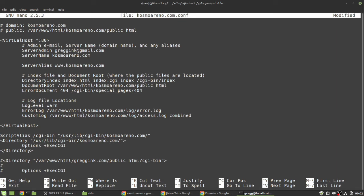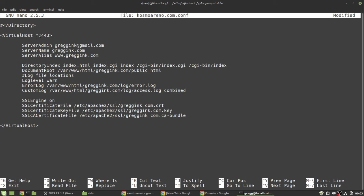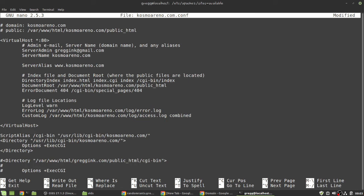Okay, now you see virtual host, it says 80. Now this is a TCP port, and this is used for HTTP. And then if we scroll down, we're going to see something very similar, but here it says 443. This is used for HTTPS. Now, I don't have this right now. There's no HTTPS, and I'm concerned in the first place with making HTTP work. And then in a minute, we're going to see how to make this work. So for now, I'm just going to comment all this out. I'm just going to not worry about that part.